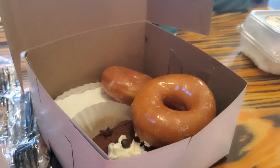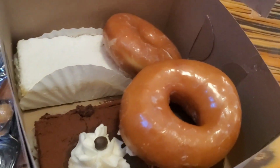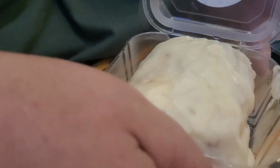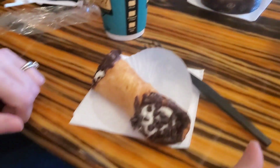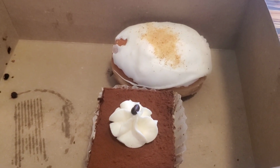All right, so here is the Blackbird Bakery haul. Those donuts are for Ian tomorrow for breakfast. That is tiramisu, that's for Joe tonight. That is a lemon bar for me for tonight. And Joe got this big old cinnamon roll to take home for tomorrow. Delicious. Jerry got key lime tart, and he got cannoli. And then they got some key lime donut and tiramisu for home.